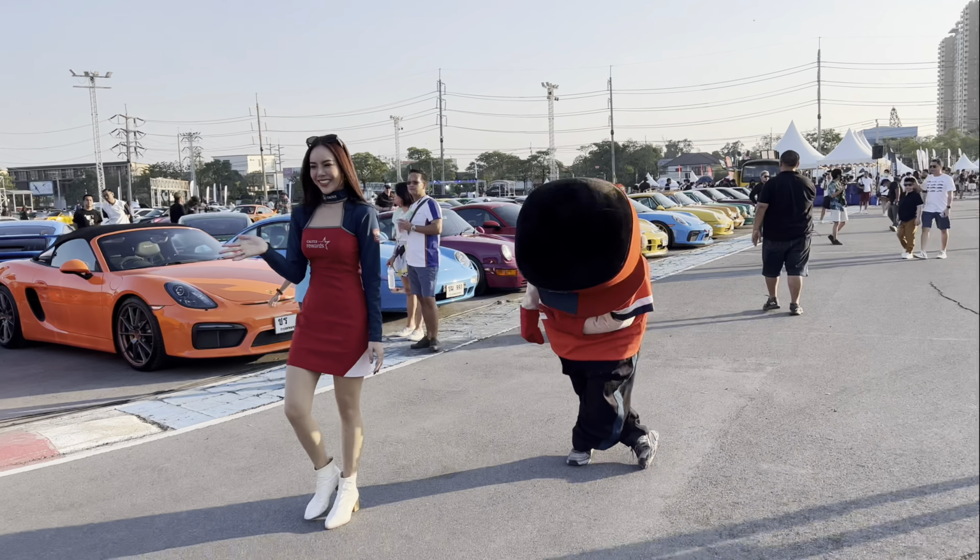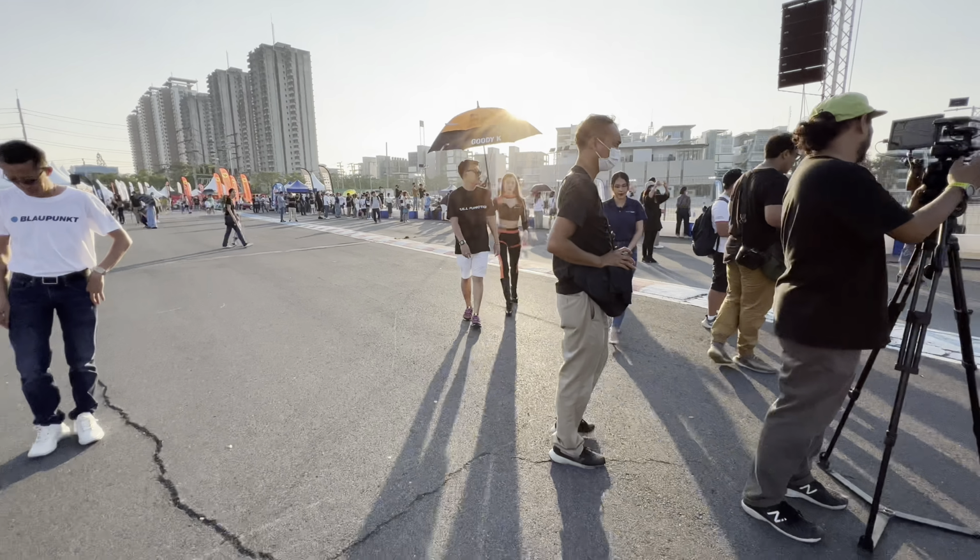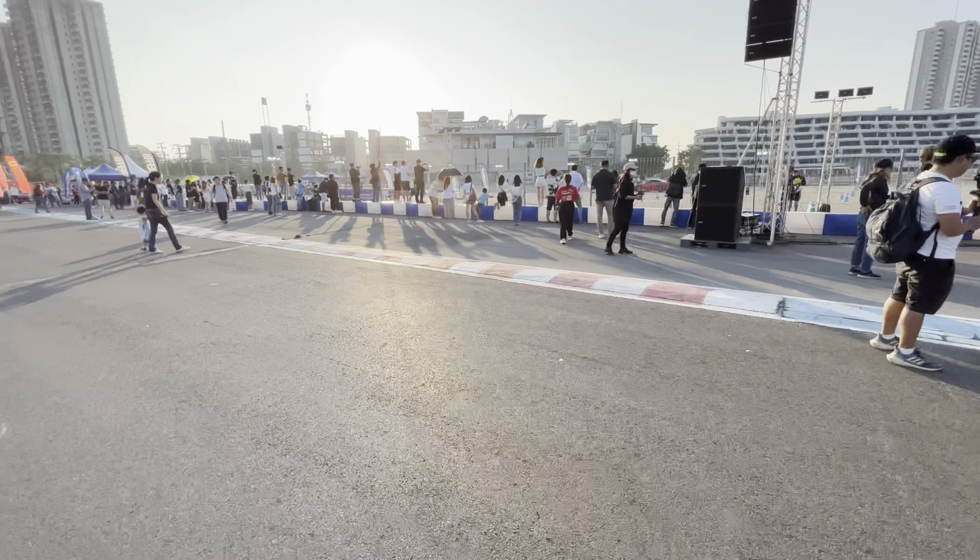Well, it looks like the Caltex mascot is at it again. Hey buddy, these guys are really funny to watch out here. Okay, I hear the Gymkhana is starting, so let's go and check out some of the timed runs over here.